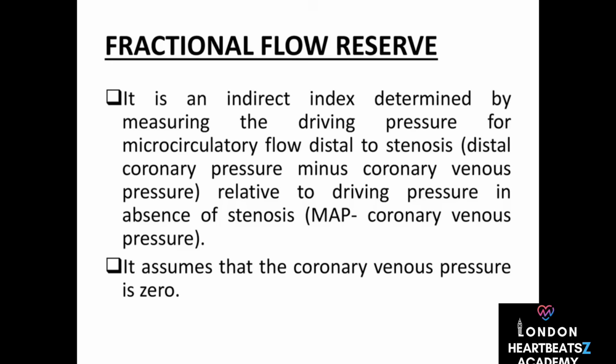Sounds super helpful. How do they even measure it? Is it complicated? It's done during a cardiac catheterization. They put a thin, flexible tube, a catheter, into a blood vessel, usually in the groin or arm, and guide it to the coronary artery. Then a special wire with a pressure sensor goes through the catheter and is positioned across the stenosis. So they're measuring pressure right at the blockage. That's pretty cool. It is, yeah.